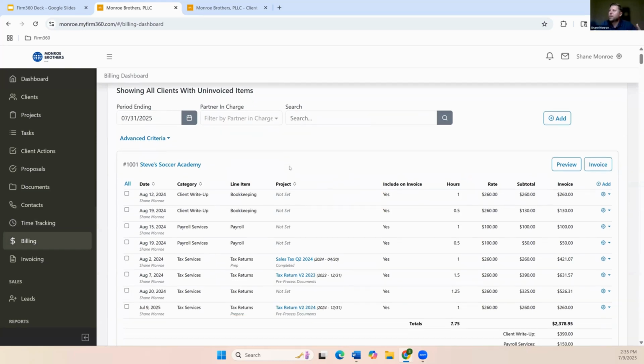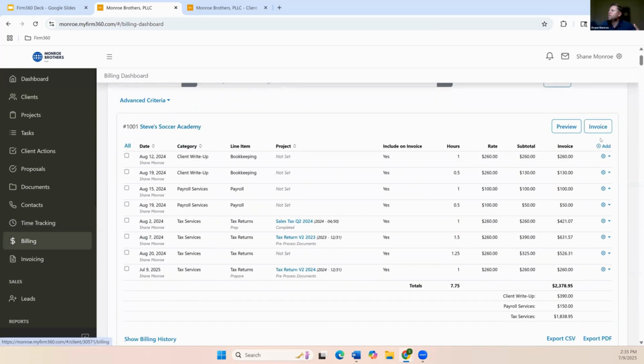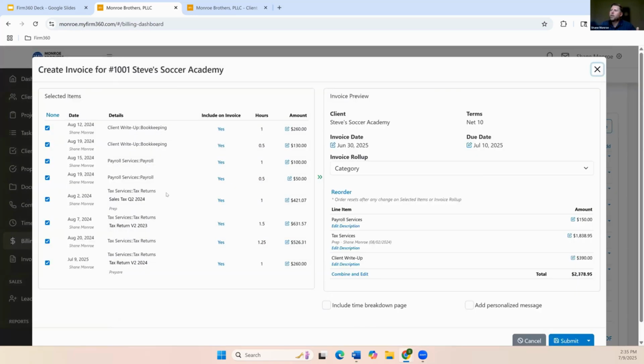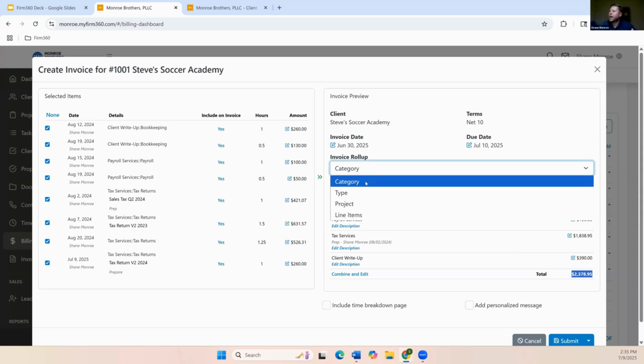I'll give 2 examples here. Steve Soccer Academy. This is a client that we bill based on time. So when I go in to preview the invoice, it breaks it down for me into 2 separate sides. This left side is each time entry, the detail, who made the time entry, any description that was added is going to be included. The right side is going to show us the total and how this invoice is going to get rolled up. So I have it set on my demo here to roll up by category.